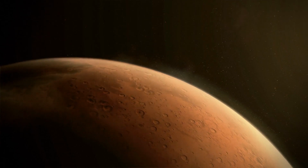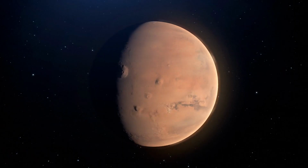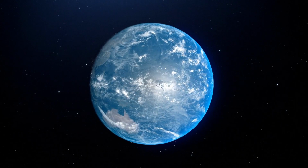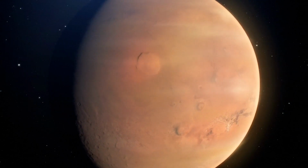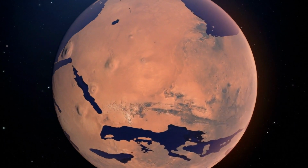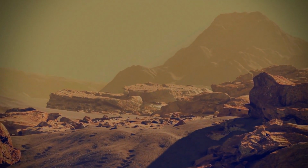Mars generally has a very thin atmosphere. It mostly consists of carbon dioxide, and the volume of gases in the Martian atmosphere is less than 1% of that of our planet. But Mars used to be much wetter and warmer than it is today. That means its atmosphere was much thicker. A long time ago, it created a strong greenhouse effect and trapped the sunlight.